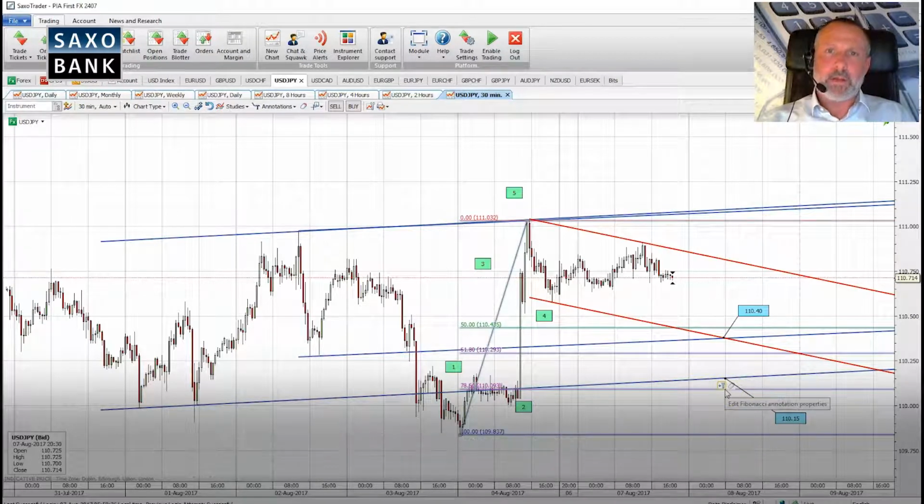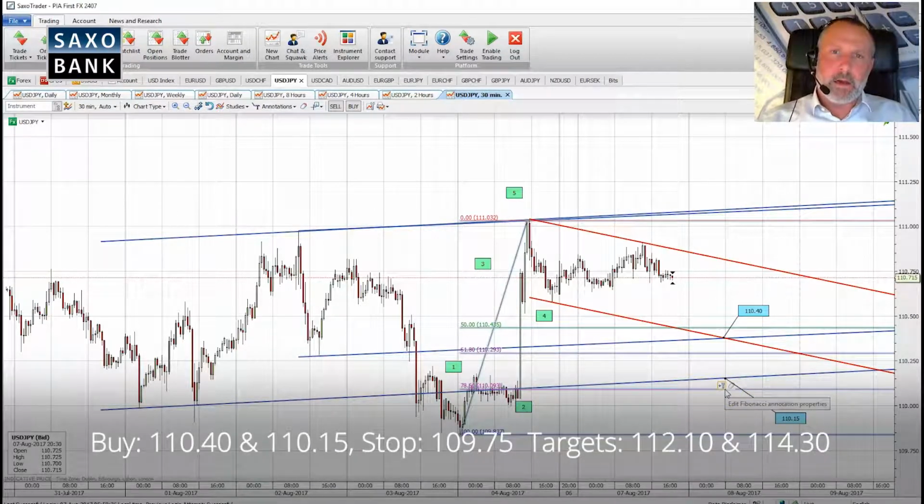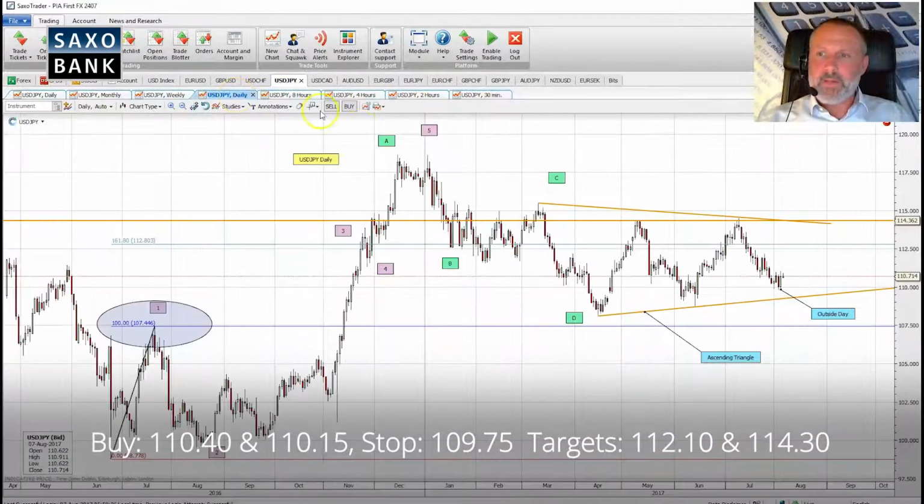So we're actually going to be looking at fading a trade in dollar yen today. So we've got 2 buy levels. So we're going to look at buying dollar yen at 110.40 and at 110.15. The stop can be placed at 109.75. The first target is our bespoke resistance at 112.10. If we get a break there, then we'd look for this previous resistance level at 114.30.